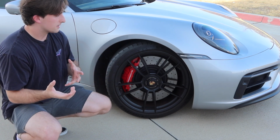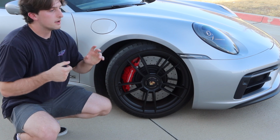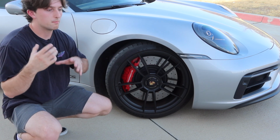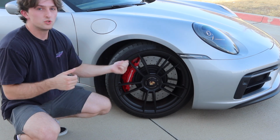And I really like this because the GTS doesn't have as much power as the Turbo. It's also 200 pounds lighter, but yet you get the same exact brake. So what this really does to the car is it gives an overall balance and just crazy stopping power because you get these massive brakes.